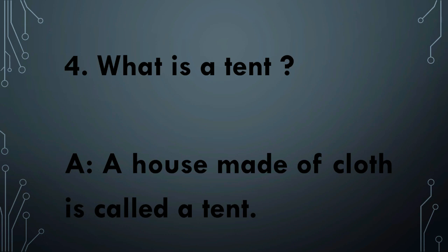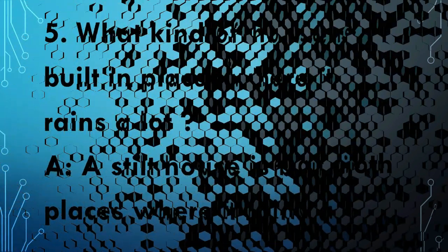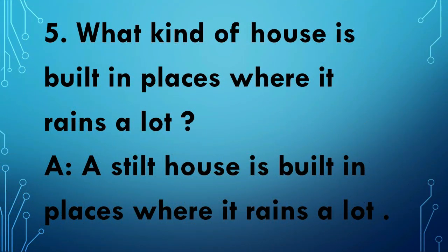Question number 5. What kind of house is built in places where it rains a lot? Answer. A stilt house is built in places where it rains a lot.